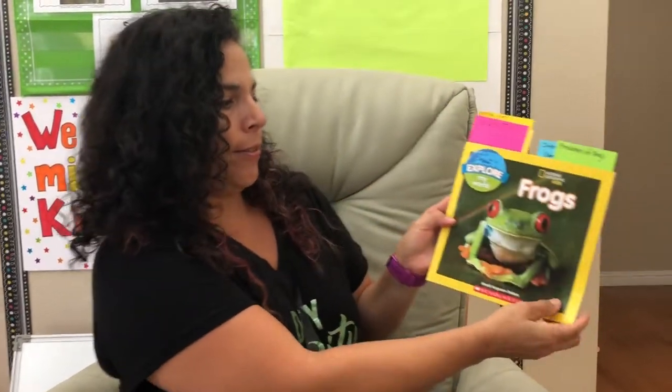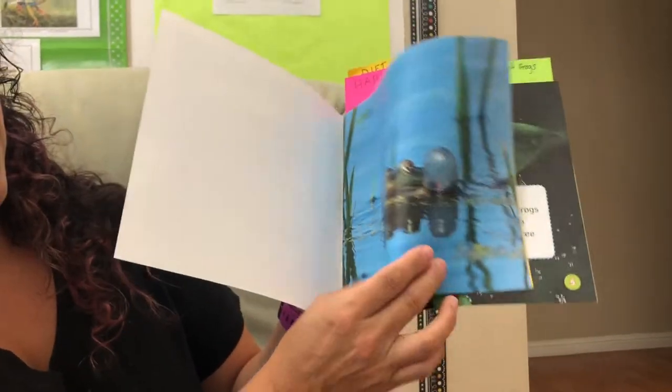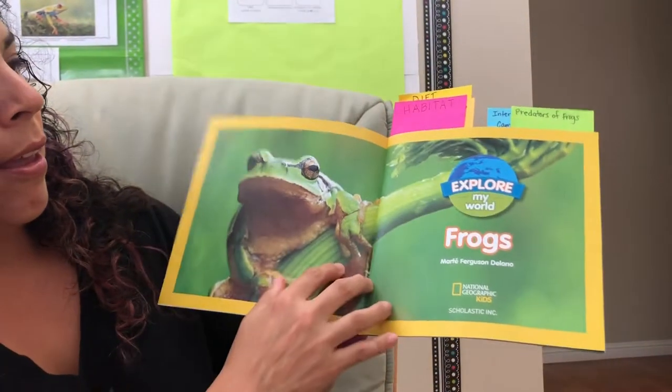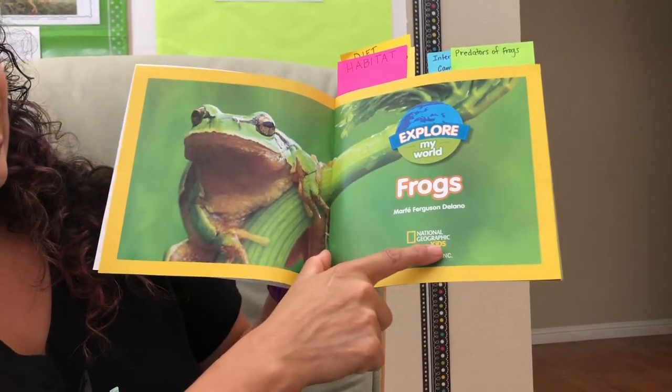Hello, kindergarten friends. Today we're going to be reading a nonfiction book called Frogs. Explore My World, Frogs. It's from the National Geographic Kids series.